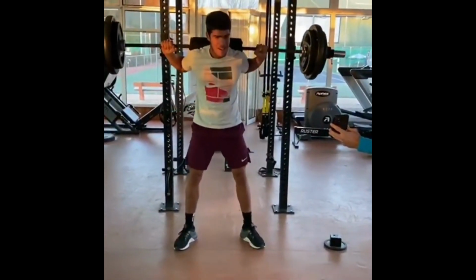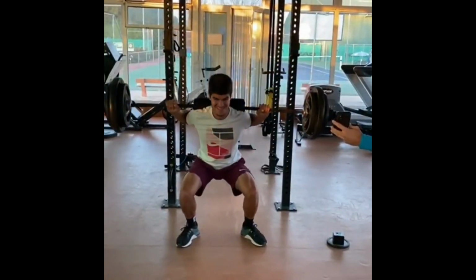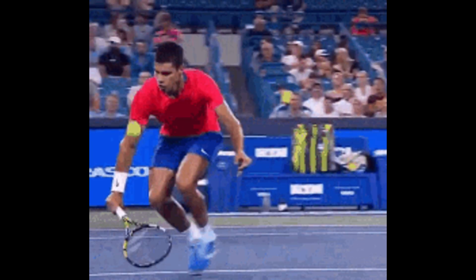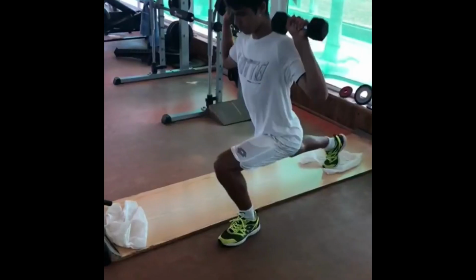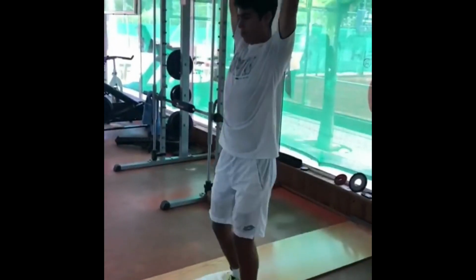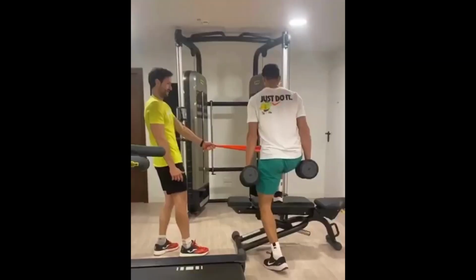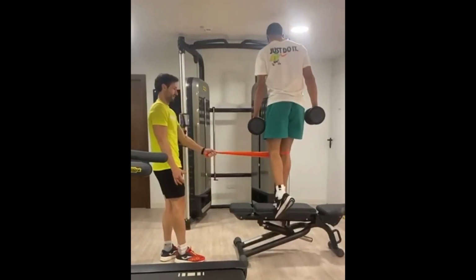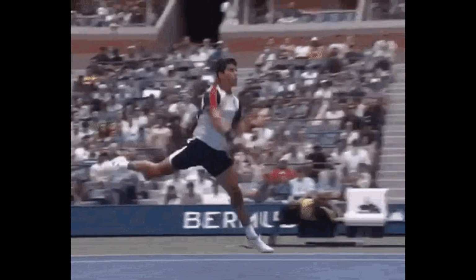Explosiveness is another critical component of Alcaraz's speed training. In tennis, it's not just about how fast you can run in a straight line. It's about how quickly you can accelerate, decelerate, and change direction. This is where explosiveness comes into play. Alcaraz's training includes exercises designed to enhance the explosiveness of his first step. Whether he's lunging for a drop shot or sprinting across the baseline to track down a deep return, that initial burst of speed gives him a significant edge.